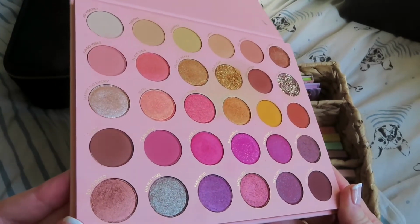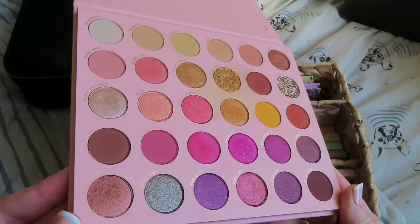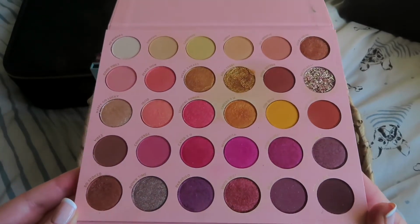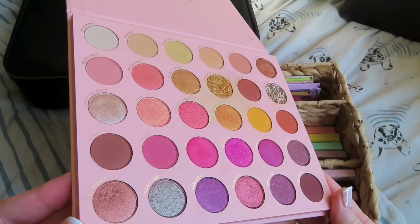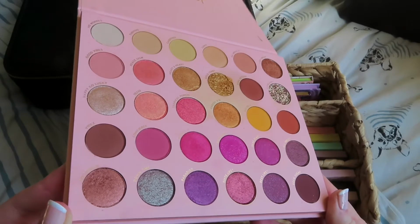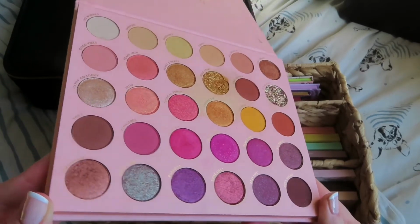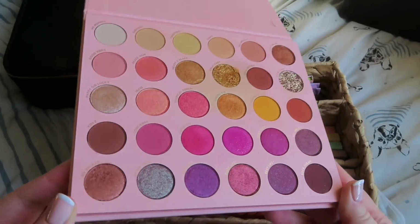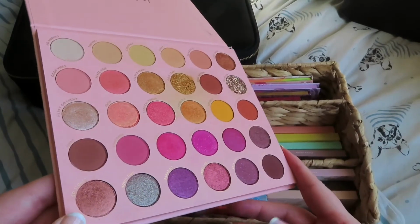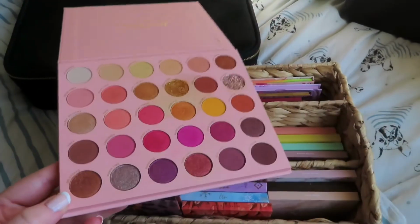I'm using this in my Shop My Stash at the moment because I'm doing a themed Shop My Stash, which is juicy fruits, and this just screams fruity, fruit themed to me because of these beautiful juicy pops of colour. So that's the Colourpop It's All Good.